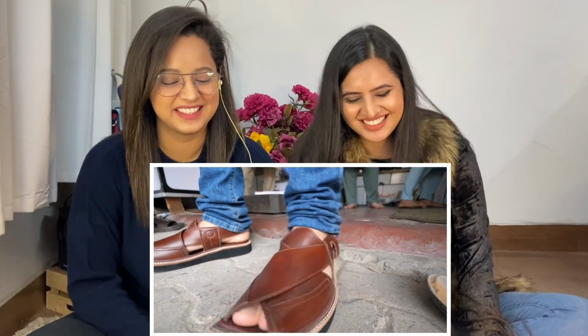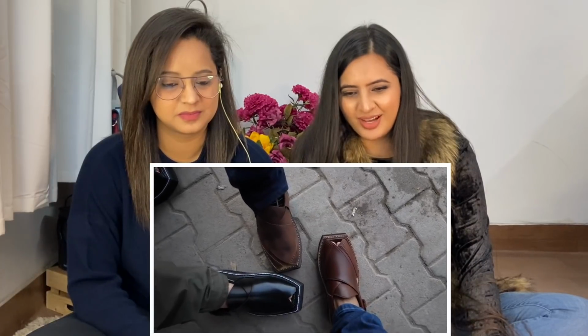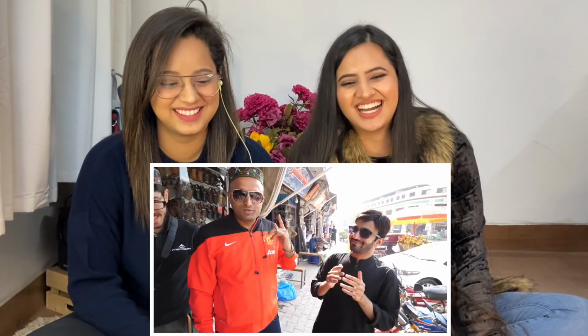People in Bangkok will love these shoes. Oh yeah. They're so comfortable. They're extremely comfortable. Very foamy, very cushioned. The Duma Karahi will be ready. From head to toe, we are the Peshawari.